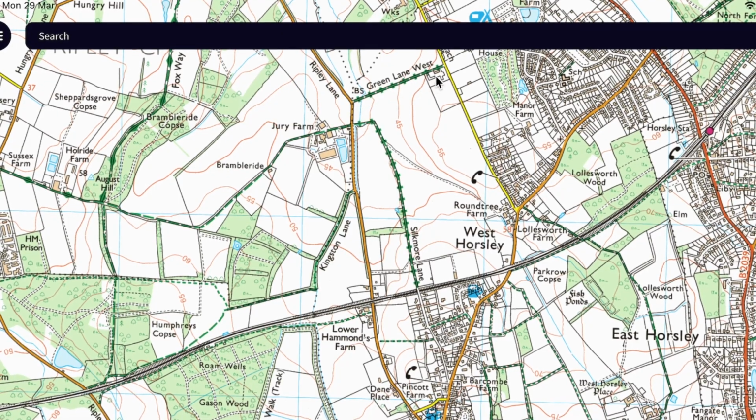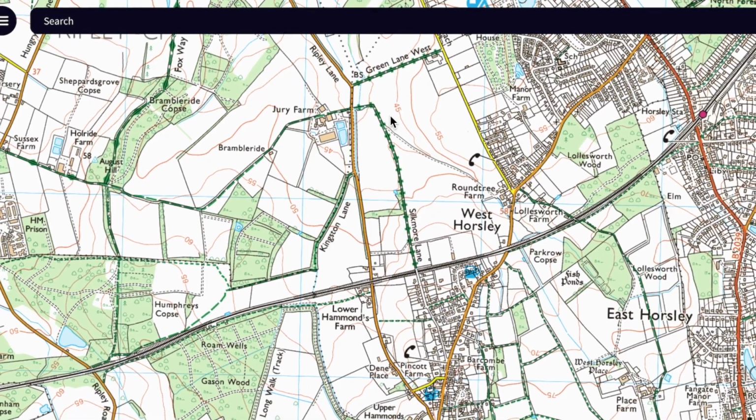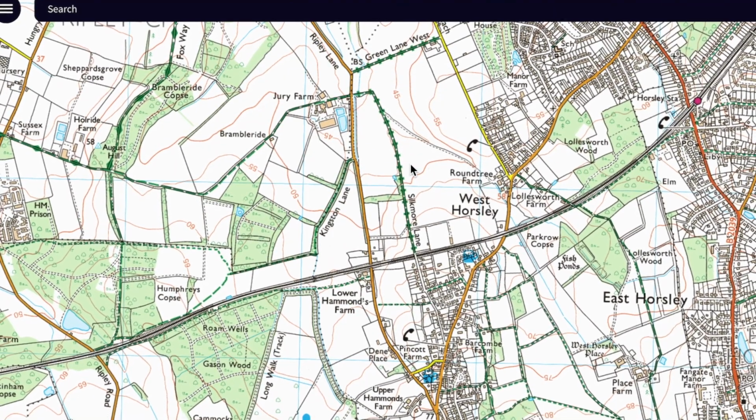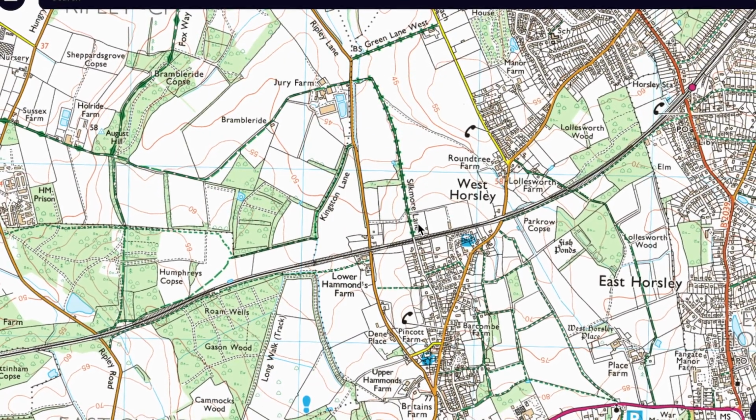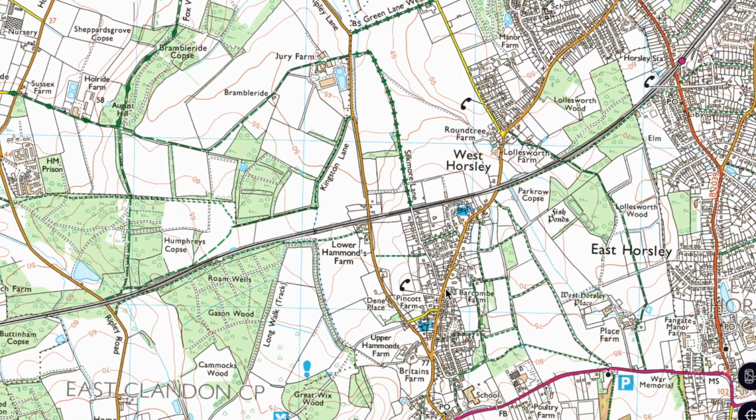You've finished Green Lane West, you come out, turn left, and then it's just a short distance before you turn left again onto Silkmore Lane. Silkmore Lane, half a mile long, takes you into West Horsley. From West Horsley, you're heading south down onto the main road.